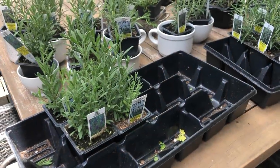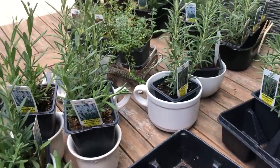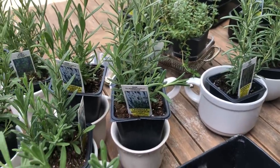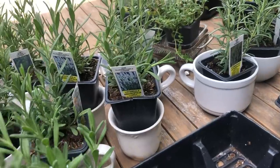That night, after everything was loaded, I spent time planting rosemary and lavender in cups. I got the cups from the thrift store, and I think they're just clean and classic, and I thought they would look great on our vintage display.